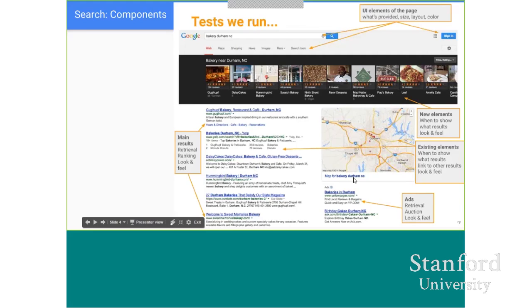We also have ads on the right-hand side here. We run experiments with ads, as well as the UI and the look and feel of our search results page.